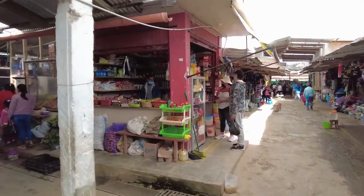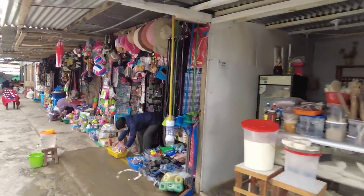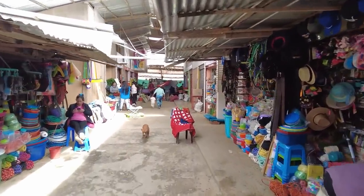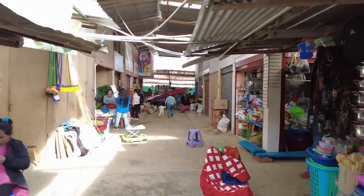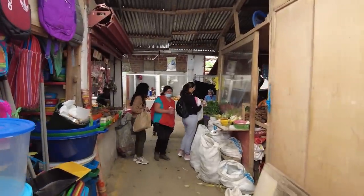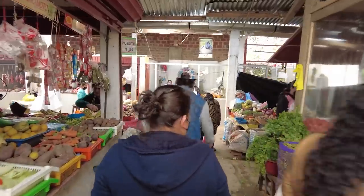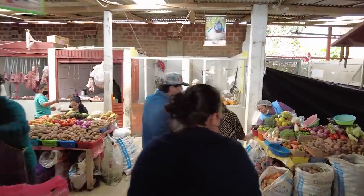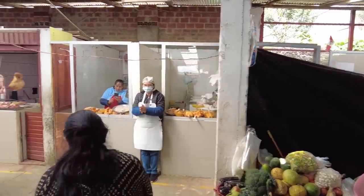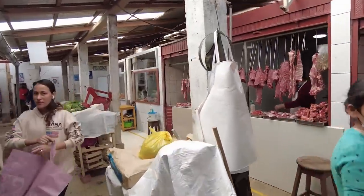There's not any big stores. And typically, I don't like buying meat from these places because it's not refrigerated. So I'm probably a little picky, but I gotta walk around this town and see if I can find what I'm looking for. Yeah, see, if we head up here, you can see right away, the chicken's just there, and they're sitting out, and the meat's hanging, and I just don't feel comfortable getting that.